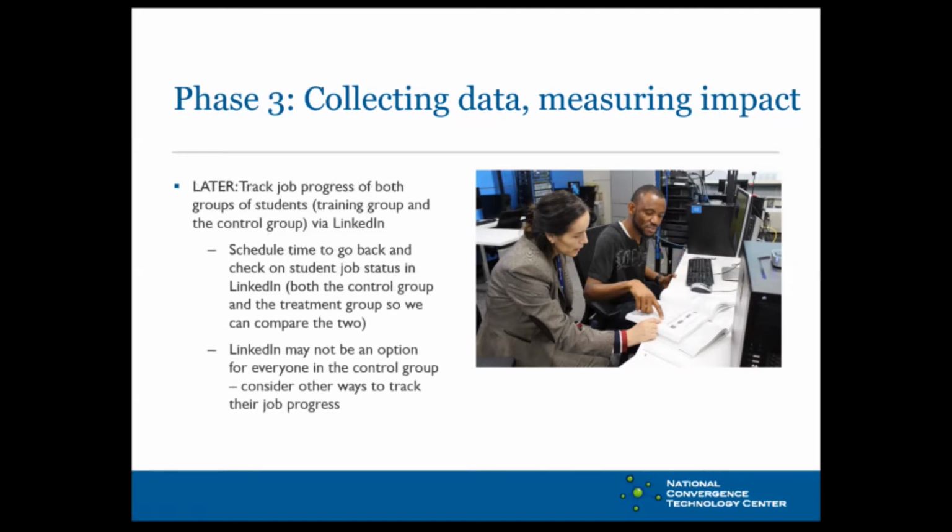Later, we will need help tracking the students' job progress. That's one reason we're asking students to create a LinkedIn account. We can use their LinkedIn profiles to determine who got hired, whether from the control group or the treatment group, and when they got hired. That will help us compare the hiring rates and answer our overall questions about whether students who receive portfolio training get hired more quickly than students who do not.